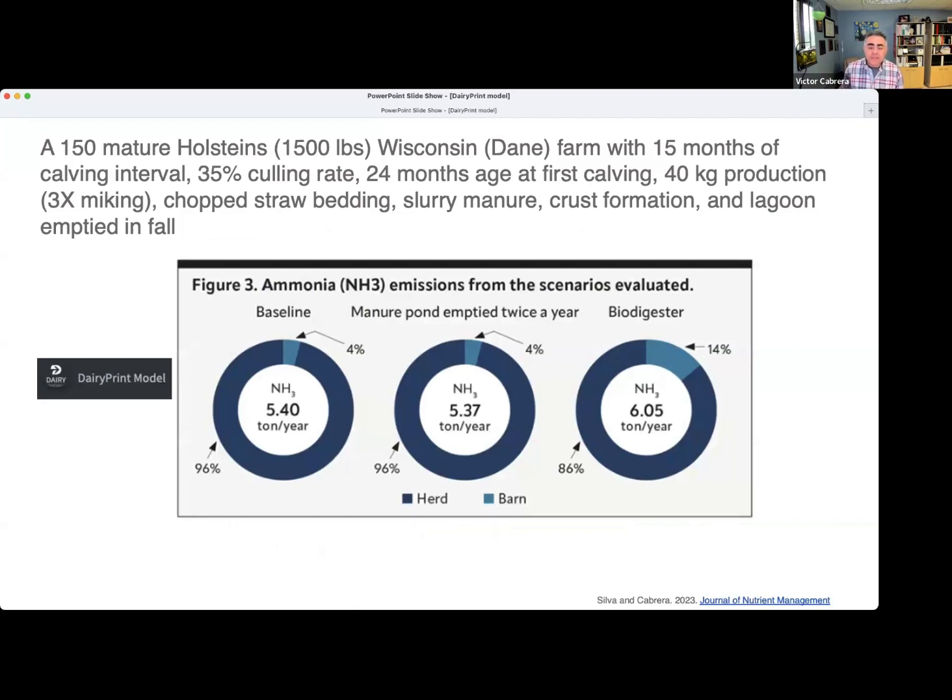The same herd with the same characteristics, and here showing the ammonia emissions for different scenarios. This is the baseline as before, producing 5.4 tons per year of ammonia. And in the two other diagrams, showing if the pond is emptied twice a year, you can see here the decrease in ammonia. It's very small. We can disregard that change and say there hasn't been a change in ammonia. We know from the previous slide that the methane emission will decrease quite a bit, but not the ammonia emission.